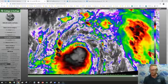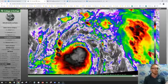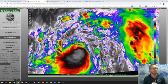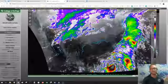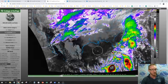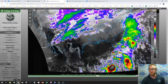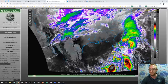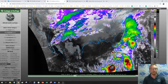Now, the current motion right now is actually stationary. It's really not moving much, so it's actually not moving at all. So we're going to see that forward speed pick up with time here, and we're going to switch over to the southern United States, along with the Gulf of Mexico. You see in the center, about right where my mouse is blinking, that's the Gulf of Mexico, and about right there is where New Orleans is, to give you perspective of where the storm is down here on the bottom part of your screen. Still a good ways away from our area.